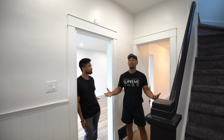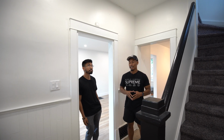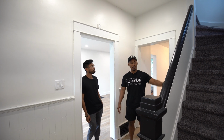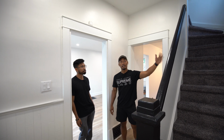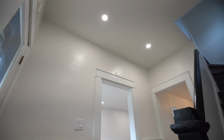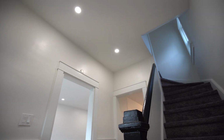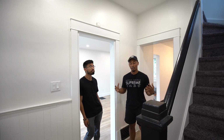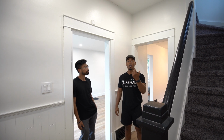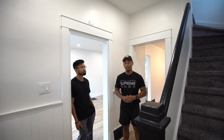Yeah, so this is just the front entrance of the home. Basically what we did here is we simply just painted the walls, painted the ceilings, just gave it a quick coat of paint, and we put in some pot lights. Pot lights obviously give the feeling of luxury in the home. So on a lot of my deals, if I have the opportunity to put pot lights, I definitely will.